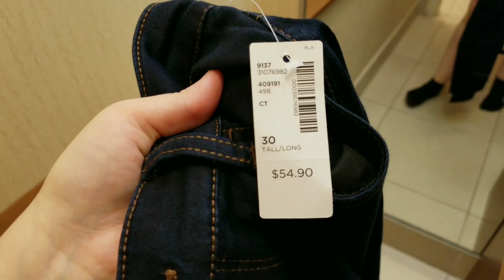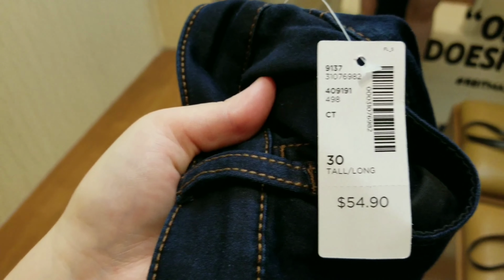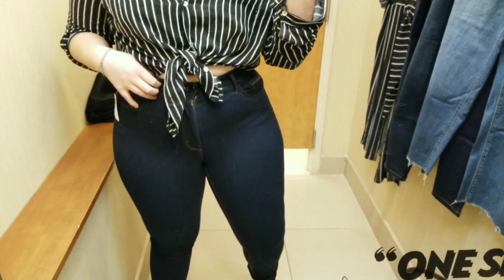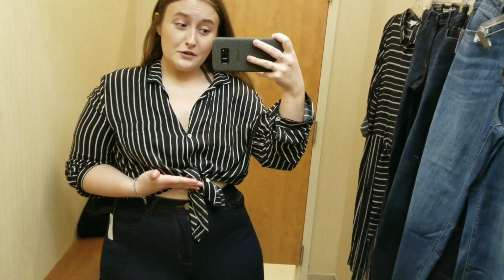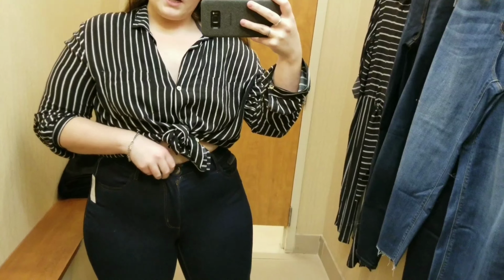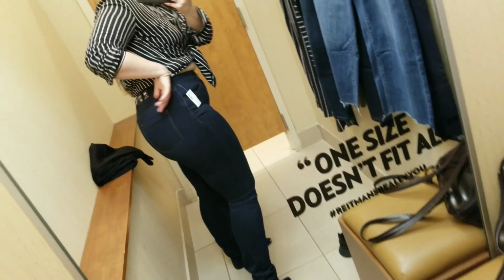I got the same pair, but the long ones, so we're gonna see if that fits. They definitely fit better, and they fit my waist fine, but my natural waist is up here, so they're way lower. I had to pull these up, and it does not go over my butt. It's a mess.